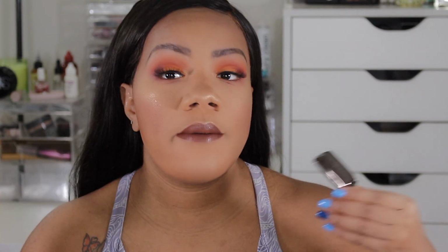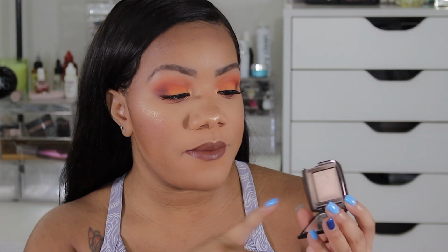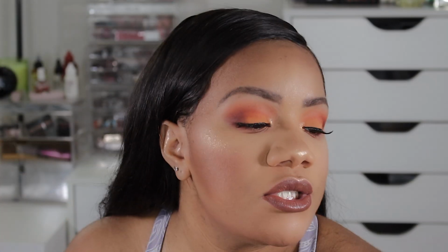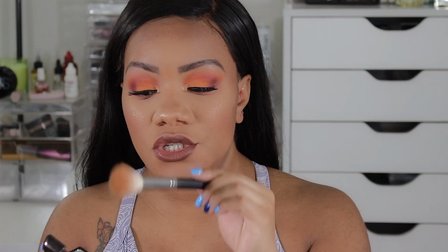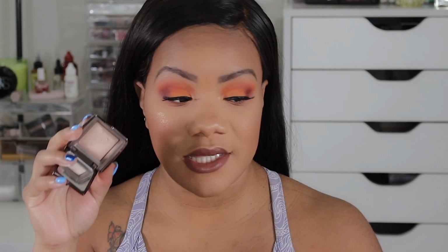You guys know sometimes I do like to bake just to make sure that everything stays in place, especially on those days where I have a long day or I'm going to an event or something like that. I do love to bake. So when I get ready to dust that setting powder from underneath my eyes, I will take just a small brush, maybe something like this, and I'll dip it into this powder and dust away the setting powder using this powder.